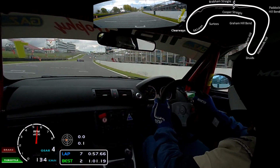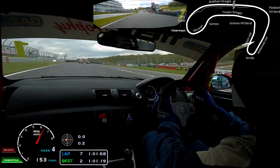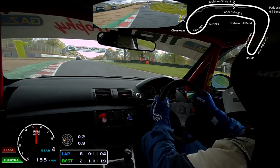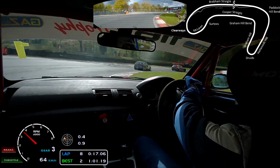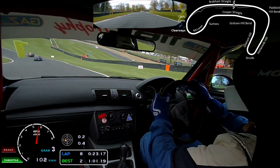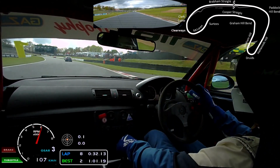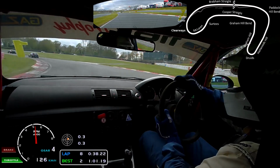I've had these adjustable caster bushes put on, and I'm not totally convinced by them in fast corners. They seem to be really good round Graham Hill and round Druids, but through a sweeping corner like Clearways, I seem to be getting more understeer than I used to get. Unless I'm just imagining it, I don't know. Also, it comes down to me. I think I don't always take a wide enough line and get a late enough apex. I think that affects me as well. That was pinched as well. I had to hold that in. Okay, let's move on.